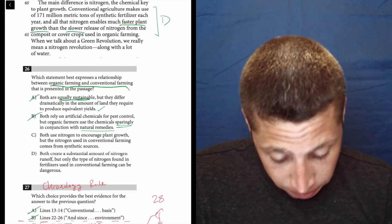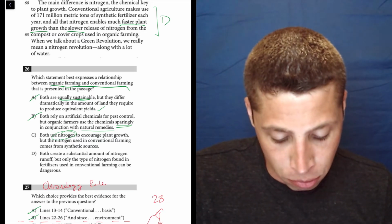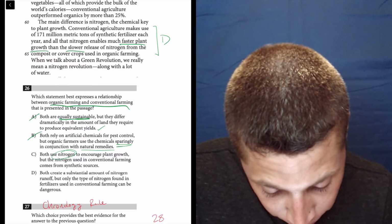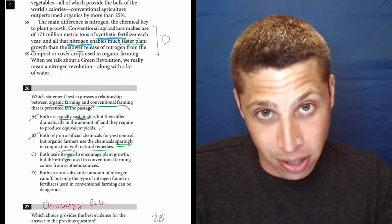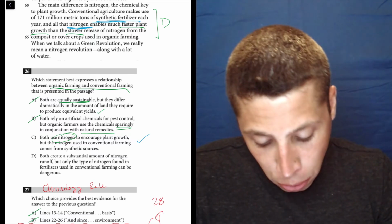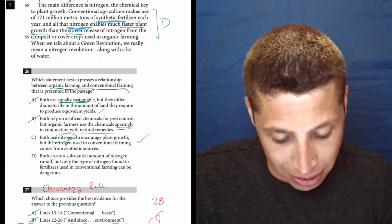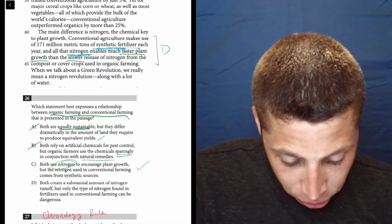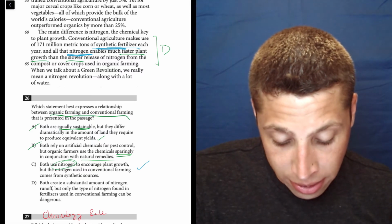C, both use nitrogen, so that was mentioned, to encourage plant growth, but the nitrogen used in conventional farming comes from synthetic sources. So here, look, we've got conventional agriculture makes synthetic fertilizer and all that nitrogen, right? So synthetic nitrogen seems to match. That seems pretty good. Let's look at D. Both create a substantial amount of nitrogen runoff, but only the type of nitrogen found in fertilizers used in conventional farming can be dangerous. Well, they're talking about the nitrogen being faster or slower in terms of its release, but I actually don't see anything about danger here.